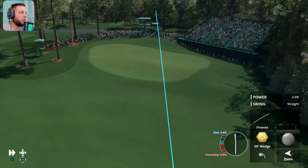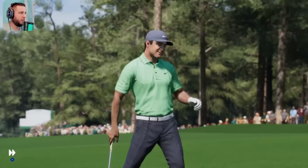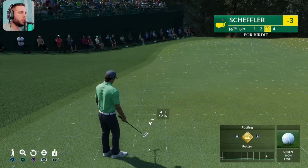This one's looking good. Oh, it's looking really good. Oh, what a shot! Well, I don't have my tape measure out, but that looks like 6-7 feet in there. But that is an excellent approach shot. A great opportunity here for birdie. I'm thinking left edge.